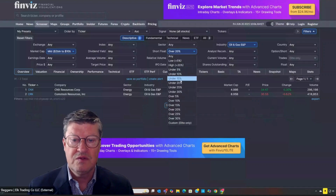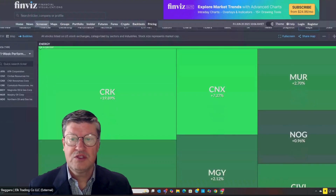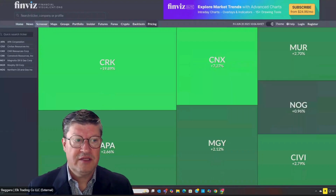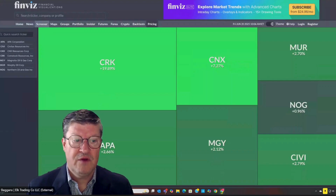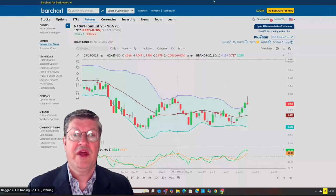So looking at the stocks, let's take a look at how they did for the week. The 1-week performance, fantastic. Comstock was the winner here at almost 20%, and following up behind it is CNX at 7.27%. Natural gas has been on a tear for the last week, and those 2 stocks have more of a natural gas focus. The rest are more on oil economics. Northern Oil and Gas is only up 0.96%. So if we do get a Mideast war, take a look at the oil and gas side, because that will benefit from that high short float.